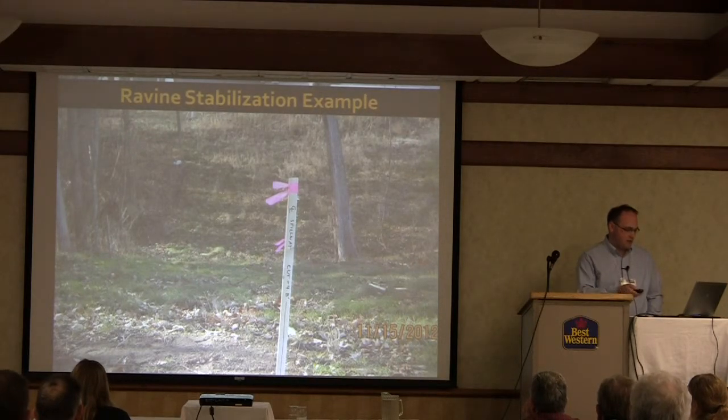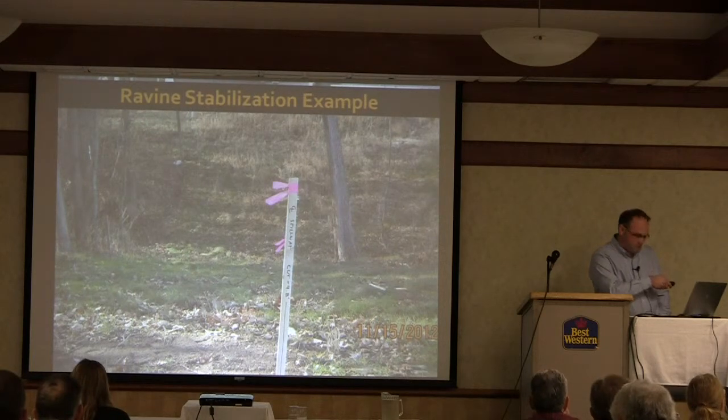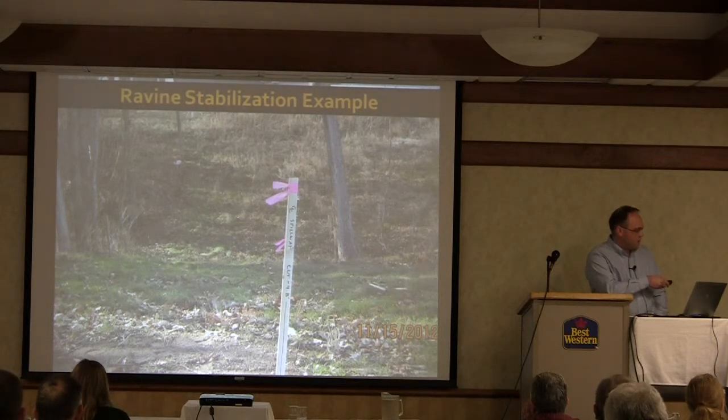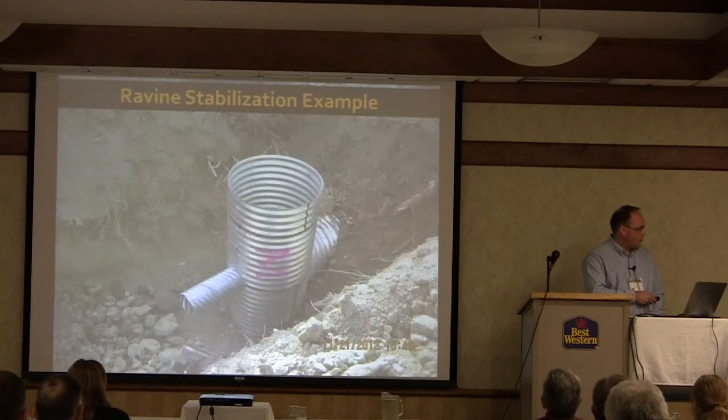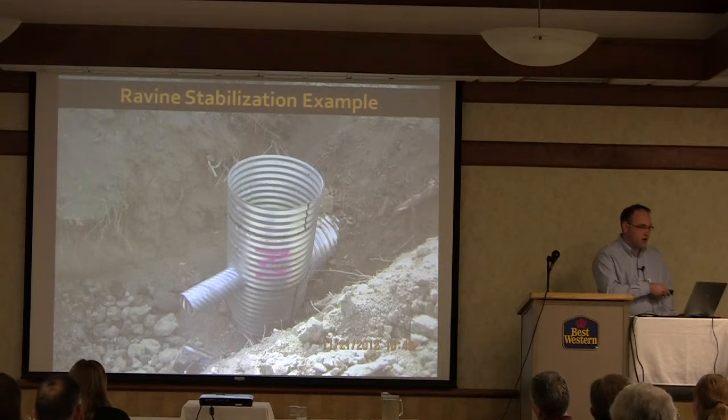So this is where we do the staking. This is showing the center line of the embankment. There's another flag here, another one on the other side of the ravine somewhere. And obviously this tree is going to be removed as part of the project.